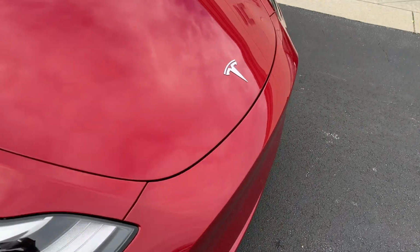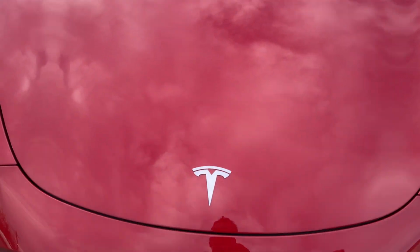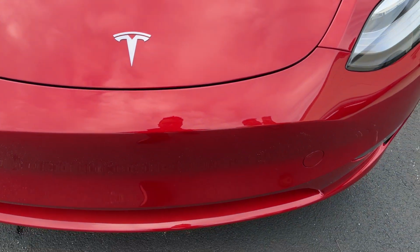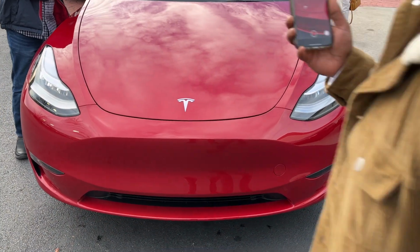When I arrived at the service center, we waited for the car to be washed. After a little while, they pulled up, told us to inspect the vehicle. If we found anything, they said to let them know, and we could go from there.